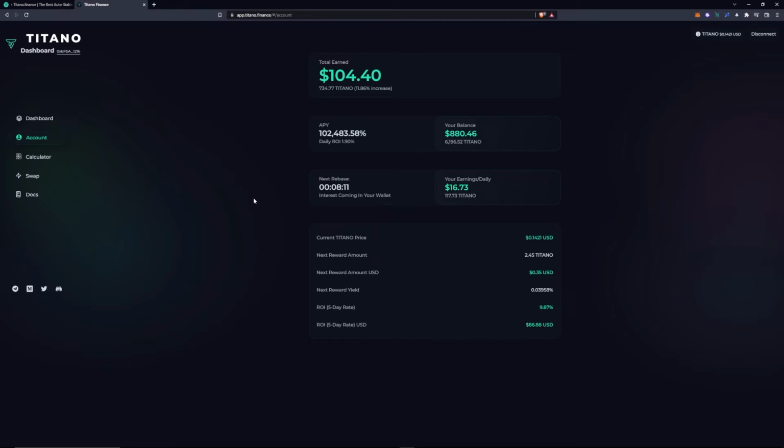I'm surprised that the price of the token hasn't dropped that much in the last few weeks with the crash of the market. It hasn't followed suit with the rest of the coins. It did drop a little bit, but it went back up. So now we're up 3 cents, which is really good. You can see here your ROI from 5 days is around $86 US.